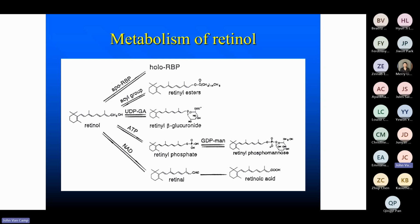And then we have the last reaction on the bottom of the slide, and this one is the most important one. So you can mention that in your notes. This is a very important reaction because the retinol will be oxidized to retinal reversibly with NAD, and the retinal will be oxidized to retinoic acid, which is an irreversible process.